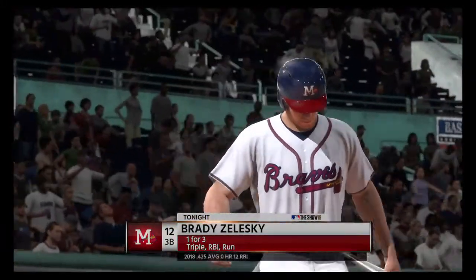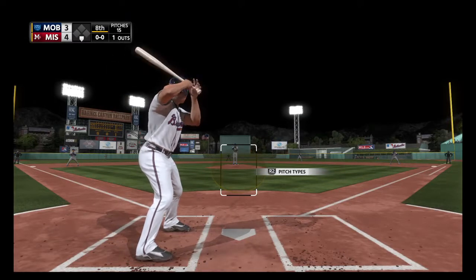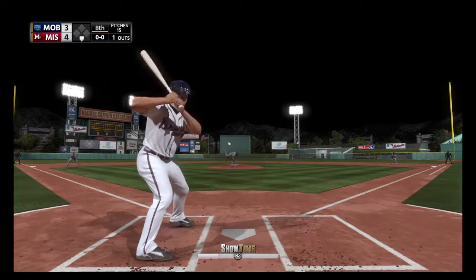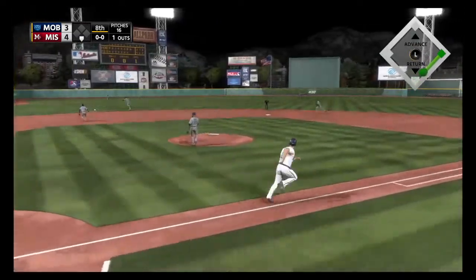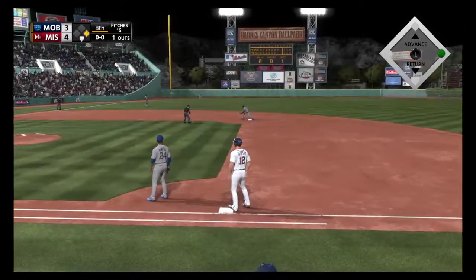Digging in and looking for more, number 12. Tripled and homered last time through, so we'll see what he's got in store here. Here's the first pitch to him. Hit to third. And this is going to find its way into left for a 1-out knock.